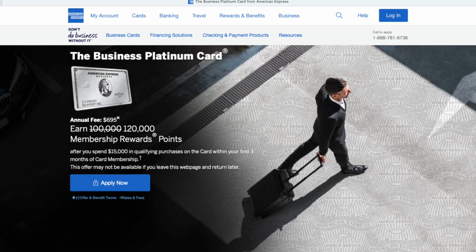All right, now if we shift into business credit cards, the first business credit card that made my list is going to be the American Express Business Platinum Card. The welcome bonus here really just depends on what your situation is and what offer you're able to find, because there are a lot of different offers that are circulating out there, but the offer that I am seeing is for 120,000 American Express points if you're able to spend $15,000 or more in the first 3 months.